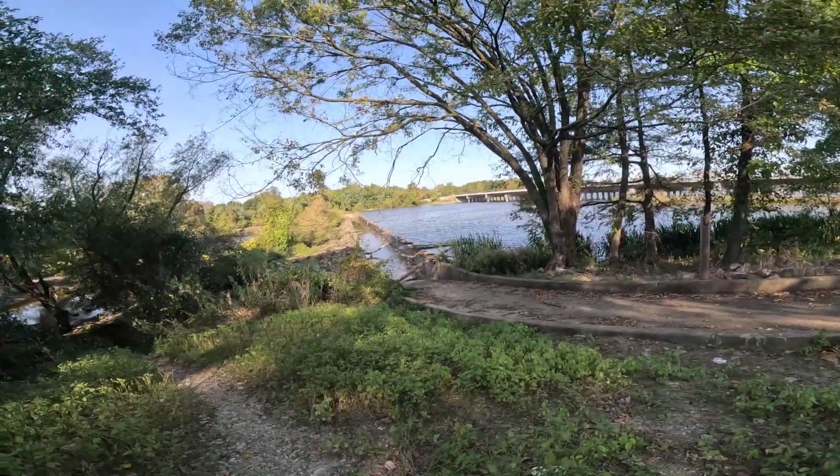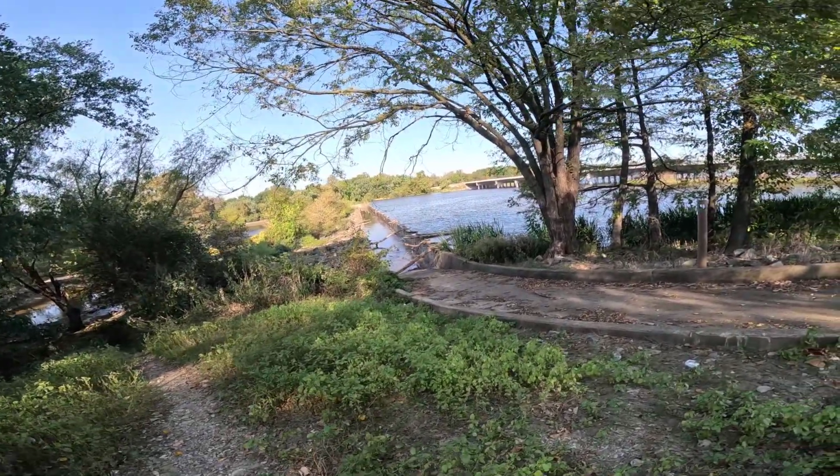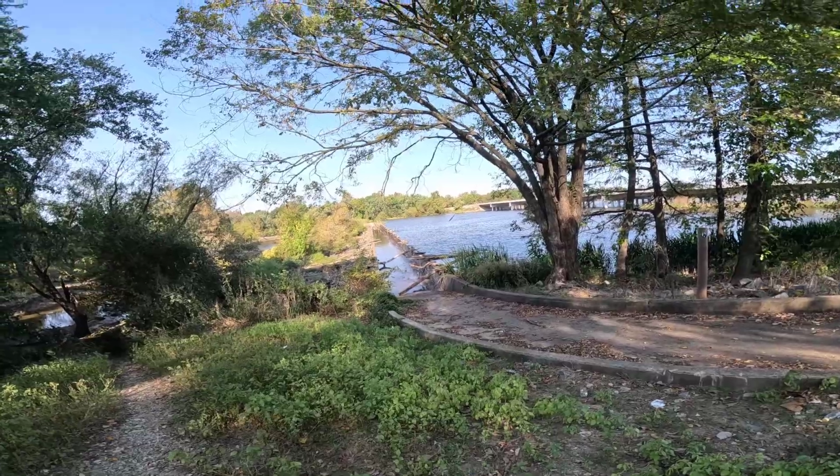Howdy, folks. I am way up in northeastern Arkansas, and it is about 10 o'clock, 60 degrees, nice and sunny. Had a good morning so far, so I'm kind of sticking in the area trying to find what I can find. And I found this spillway over on a lake, but it is barely moving. I'm gonna guess the water's gonna be super low down there. I don't know how that's gonna play out.